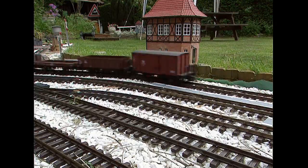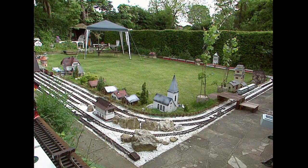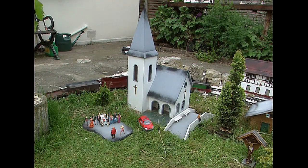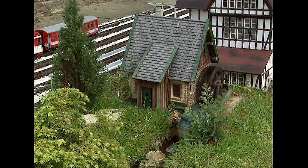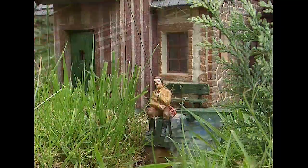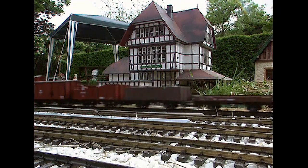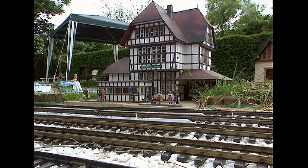The water feature is a 4 metre length of guttering. The sump under the church is a central heating header expansion tank which houses the pump, and the pump feeds water up a hose to the water mill at the far end. There's a lot more to come yet, but no definite plans, but it'll be multi-elevated eventually.